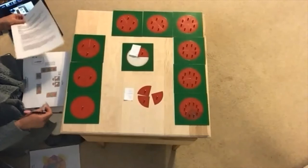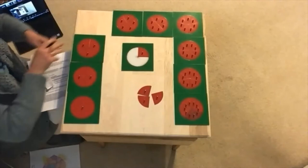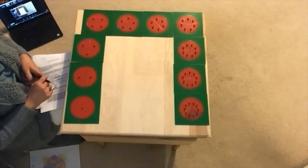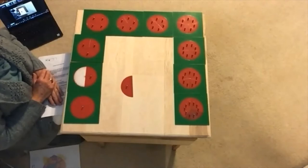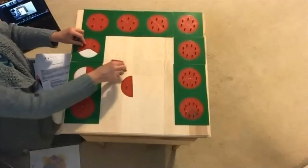The next activity with these fraction insets is called substitution. I'm going to put the family of fourths back. Okay, so you've had lots of practice with feeling these, moving them, creating designs. I wonder if there's another way. This is 1/2. You know that because you've practiced a lot. I wonder if there's another way to make 1/2. Let's see if we can make 1/2 with a family of thirds.